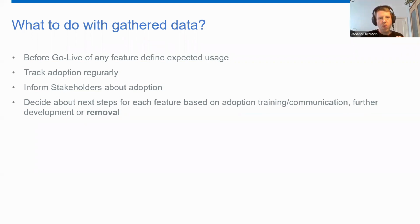And before go live, you need to define the expected usage. And this is something business doesn't like to tell you. They say it's amazing. Yeah. How often do you think this button send email will be used? Yeah, a lot. I mean, what do you mean a lot? 10 times a day, 100 times a day, by all users, by 50% of users? This is a very cumbersome discussion. Once they get used to it, it becomes easier.